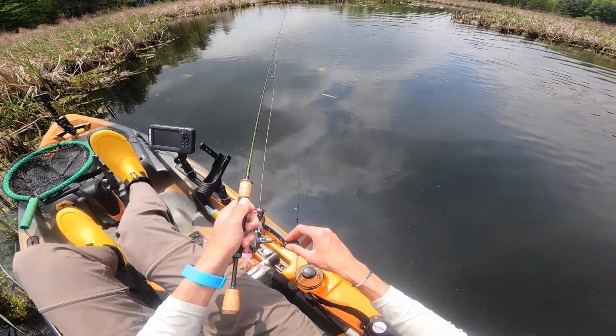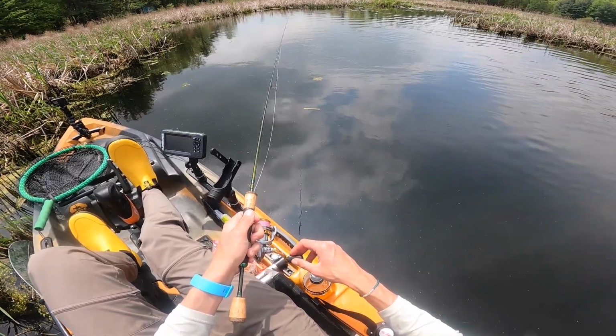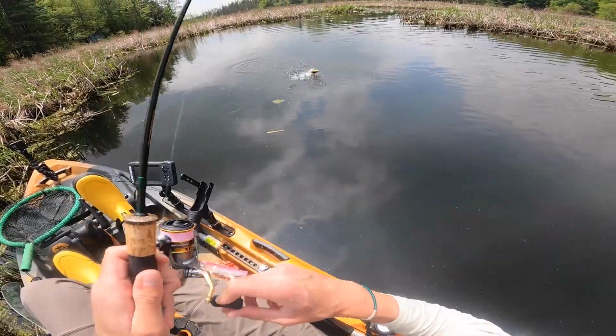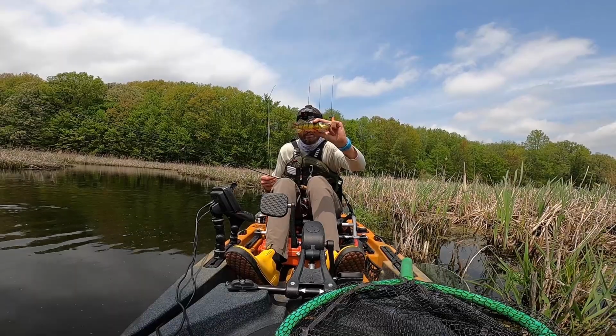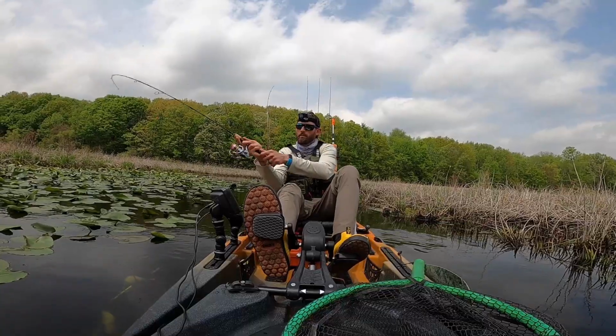That little tiny float just moves on the slightest bites. And that's why it's kind of nice to have that little float, but on top of that, it's so much smaller. And the fish don't notice it as much, and that is a yellow perch. Nice little perch, not that bad. Fun little fish.